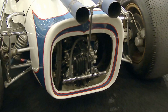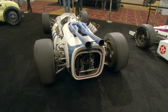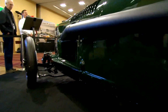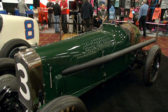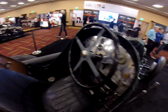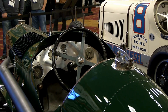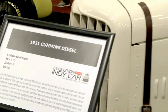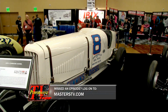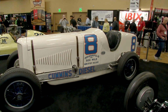And with it being the 100th running of the Indianapolis 500-mile race in 2016, we wanted to show the evolution of the cars over the last 100 years. What we have displayed right here is our oldest car, a 1915 Sunbeam, and that's a car that ran in the Indy 500 and also ran road races throughout the United States and in Europe. And then we transition to a Cummins diesel that is the very first Indy car that went all 500 miles without making a pit stop.